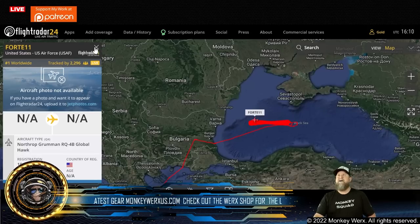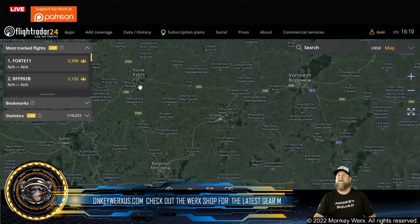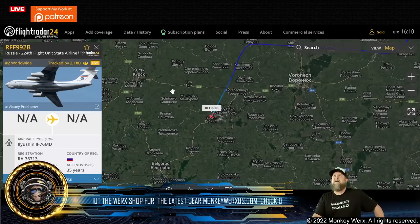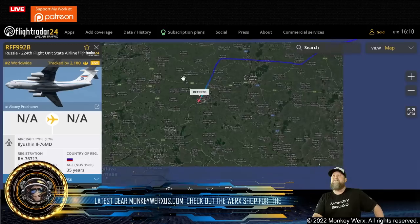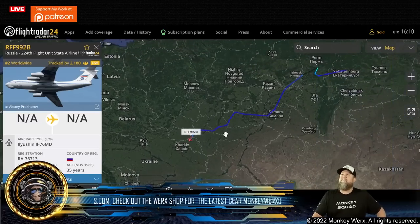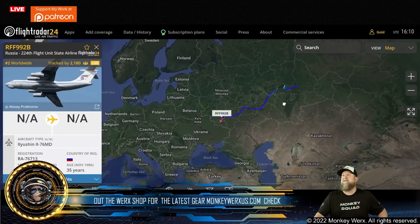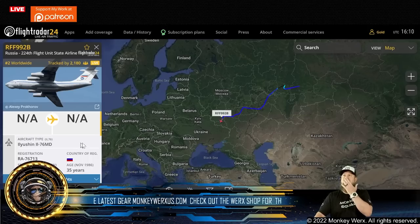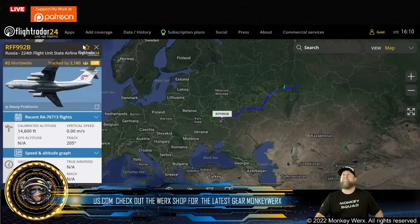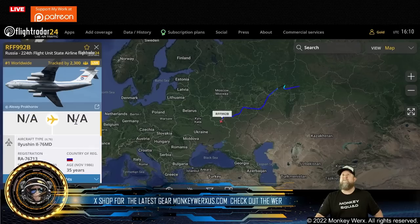Okay, let me back that one out, see if we've got anything else in the region. Just a giant Antonov, it looks like, flying right now. So that is the 224th Flight Unit State Airline. Okay. I don't know that we caught that one with the Ruskies. We'll have to look at our flight pattern and see if we caught anything on our map. But it looks like he is flying right up here to the border of Ukraine right now. So anyway, we'll back out of that. It's an interesting looking aircraft, and I said Antonov, but I may be wrong on that one, so not familiar with that.